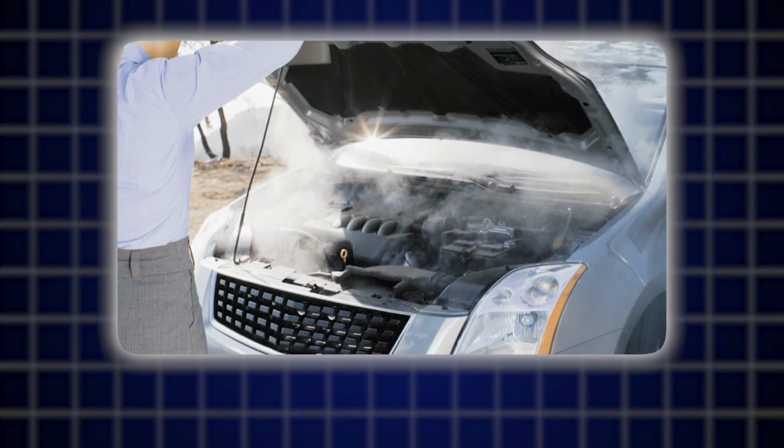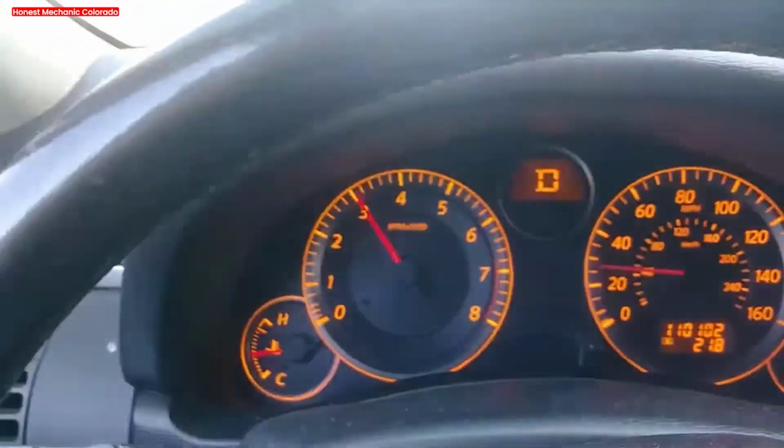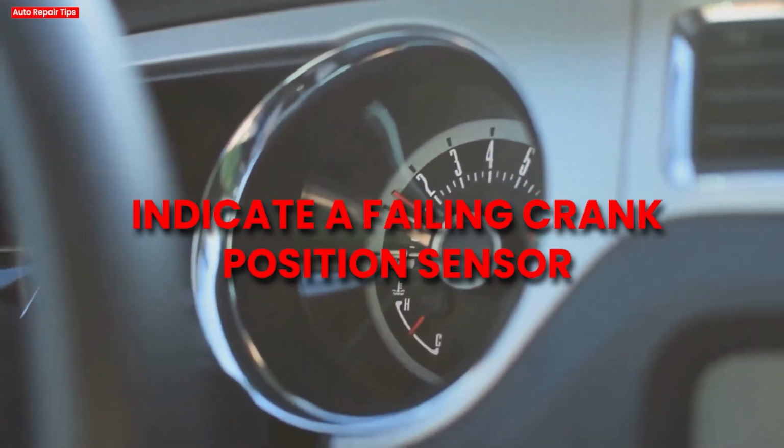You might feel the car shudder or hesitate, especially when accelerating or under load. These misfires, if left unaddressed, can also lead to other engine problems down the road. Any unexplained shaking or roughness in the engine's idle or acceleration can indicate a failing crank position sensor.